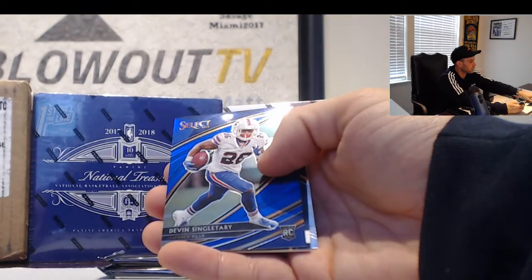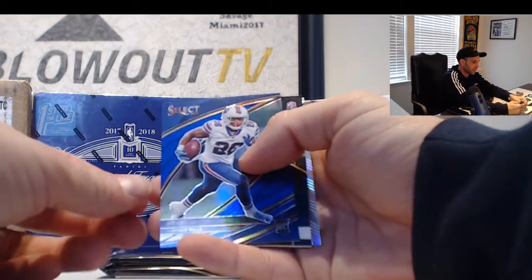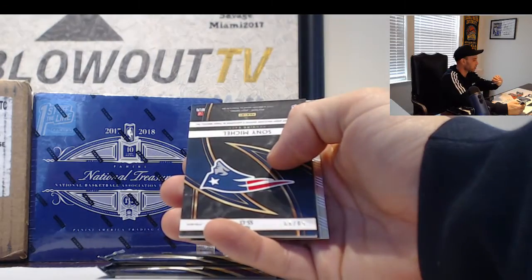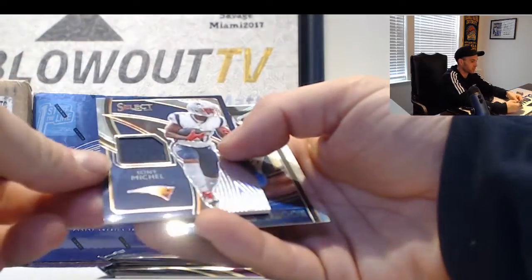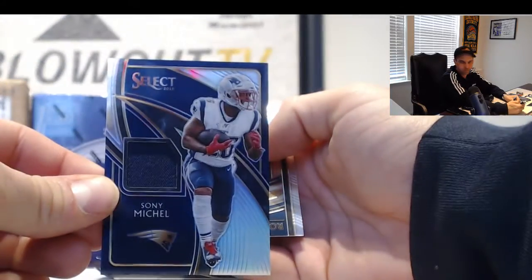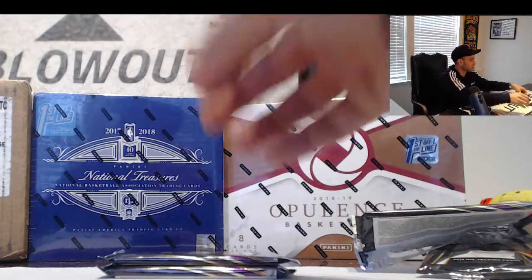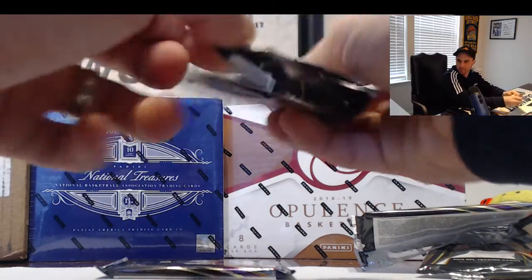Okay. Take a look at the Mel Kiper's Big Board there. Devin Singletary, that is number 275. Rookie. We got a Sony Michel number 299 jersey. Patriots. With TJ Hockenson. We need Mel Kiper's Big Board up.